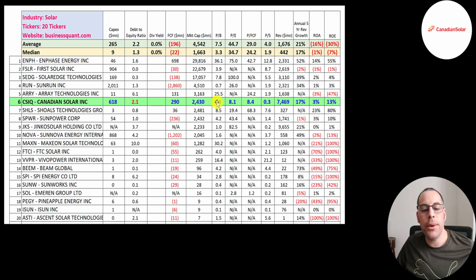They have amazing price multiples. Price to book of 1.3, much better than the median average. Really good price to earnings, 8.1. An amazing price to free cash flow, 8.4. And price to sales of 0.3. That means their revenue is triple their market cap. They generate more revenue than any company except Jinko Solar Holding. Their 5-year annual revenue growth rate is 17%. Look at Enphase, 52%. Beam is 73%, but they're a really small company. And they have a low ROA, a pretty good ROE.